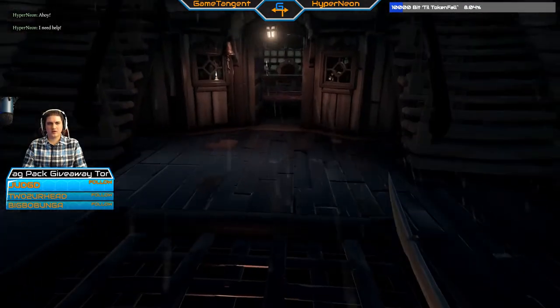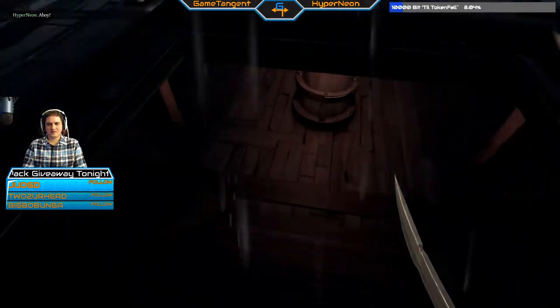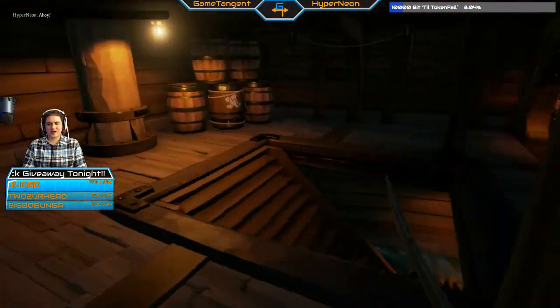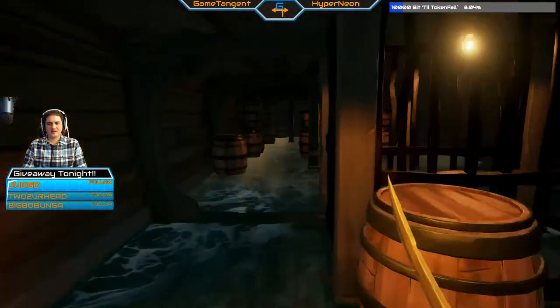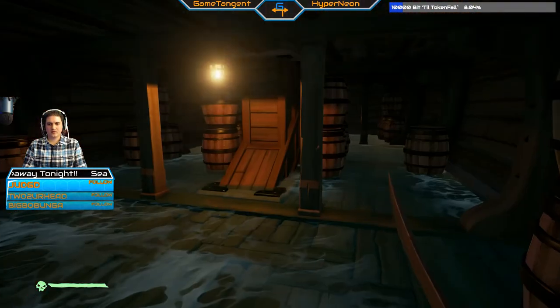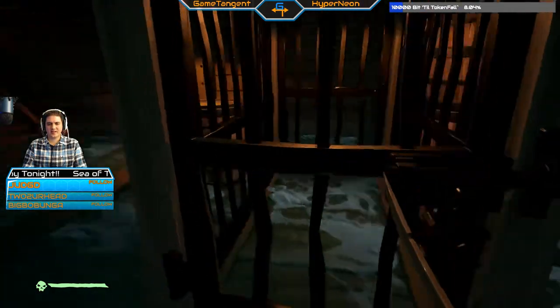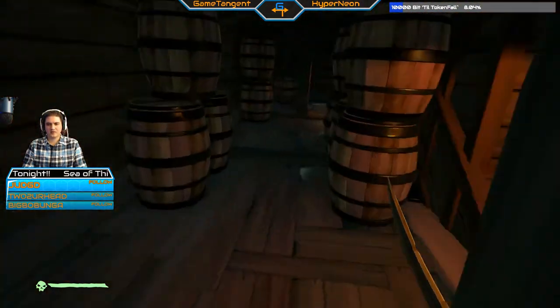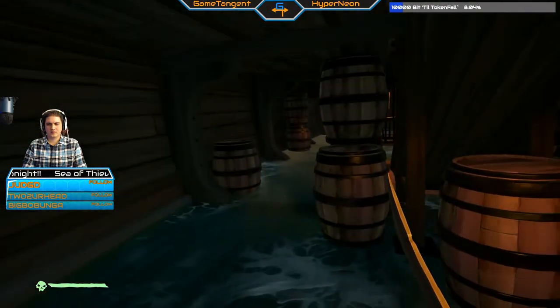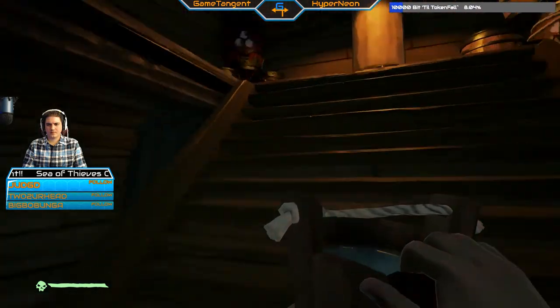Whoa! Did y'all see that glitch? I tried to go below deck, and it glitched me back to the top of the deck. Oh wait. What is happening? I just took damage standing below our boat.